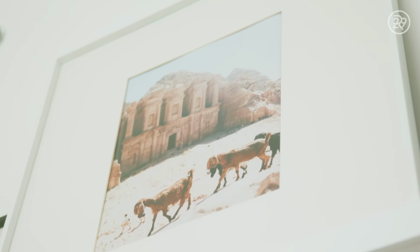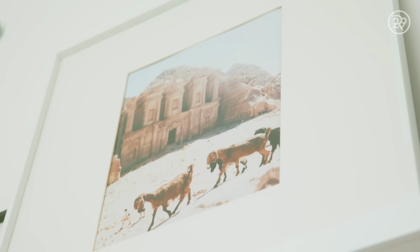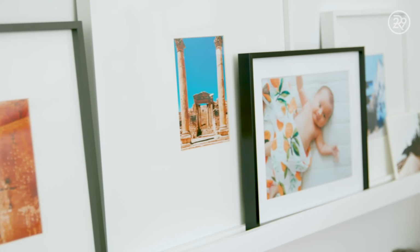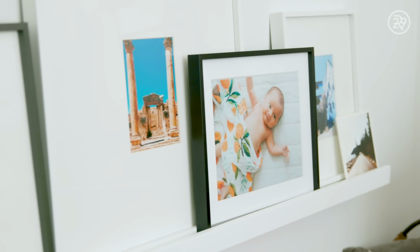It has all the photos from our trip that I took. Some of the photos of us were taken by the local photographers that we hire when we travel. It's really a great way to meet the locals, but also see the local spots.